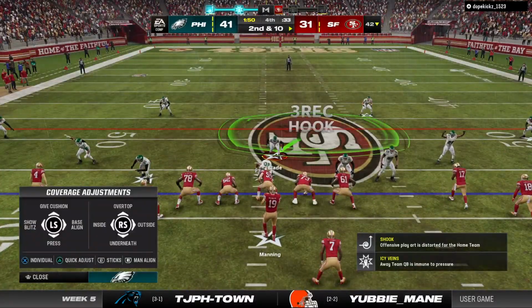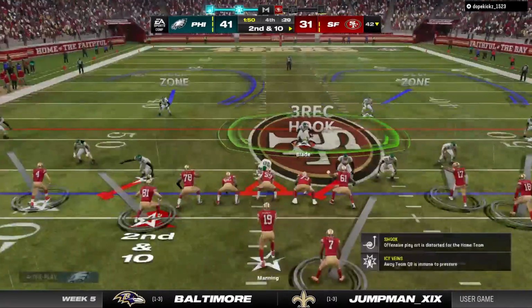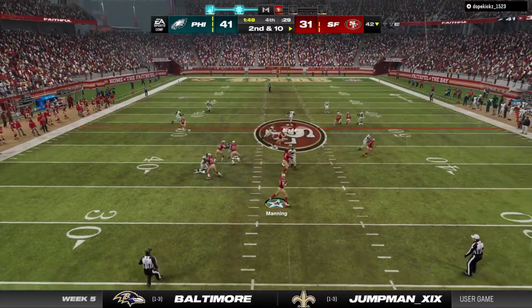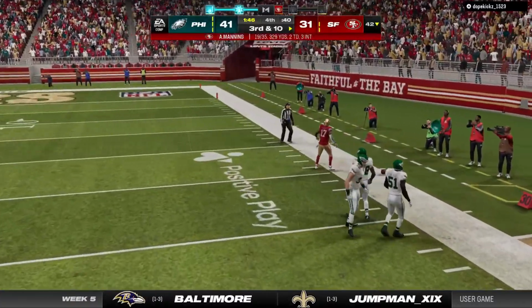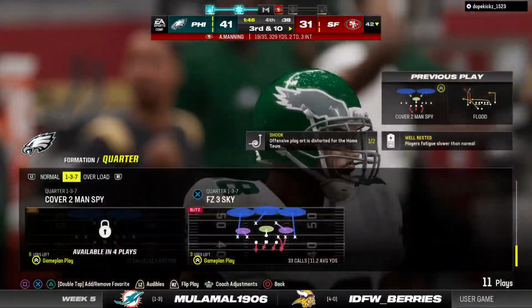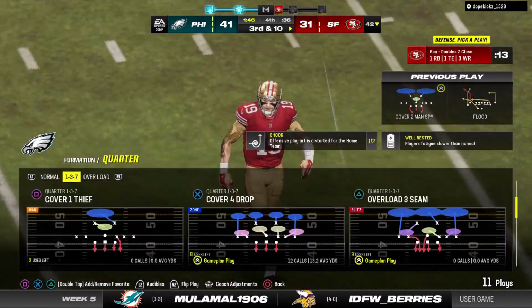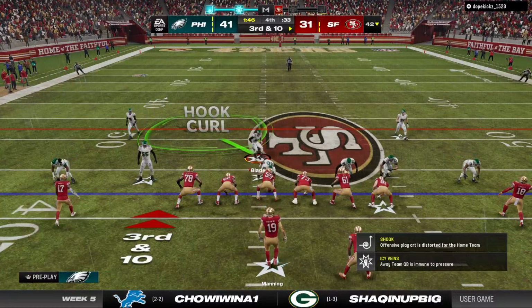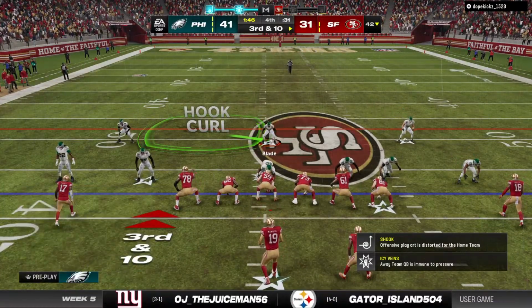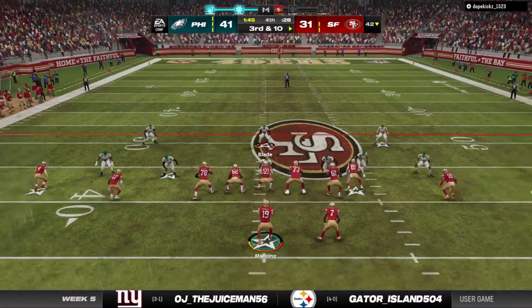Here's 2nd down. Throwing there, but this pass is going to wind up incomplete. Back-to-back incompletions, but we know this is definitely 4-down territory. Time not on their side. I don't think they want to try and get the 1st down in 2 installments. I think they got to go and get it right here, right now.